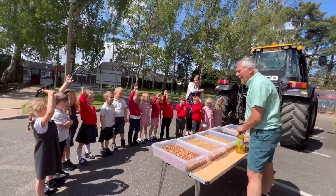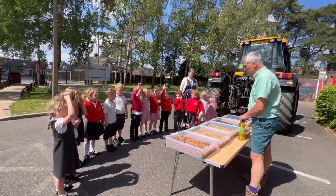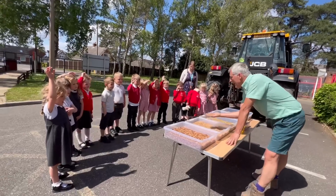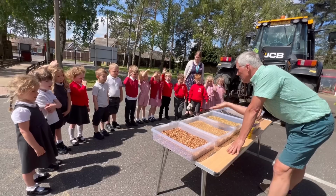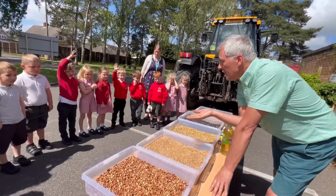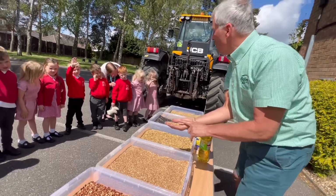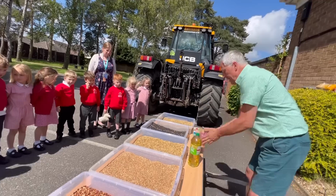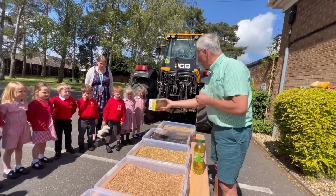Oh dear. Well, if you had cereal and if you had toast for breakfast, what do you think made cereal and toast? This crop here. And this is wheat. So when wheat is ground up, wheat makes flour, and the flour turns into bread. And wheat also goes into lots of breakfast cereals. So here we have some breakfast cereals. Do you recognise these? How many have you had those for breakfast?